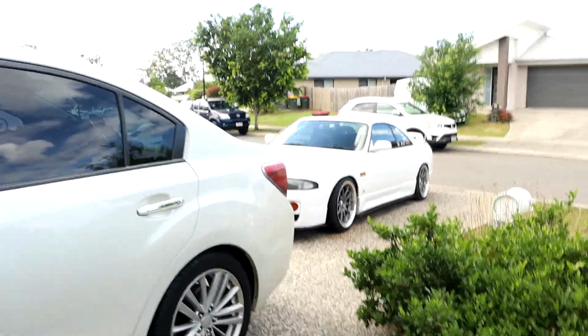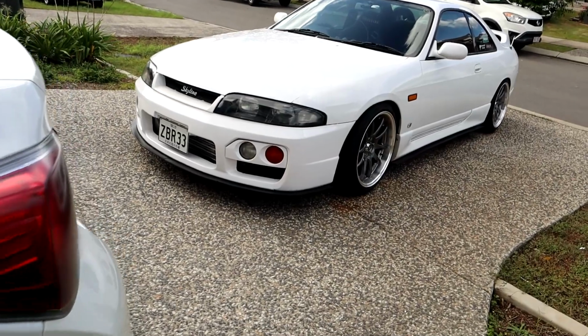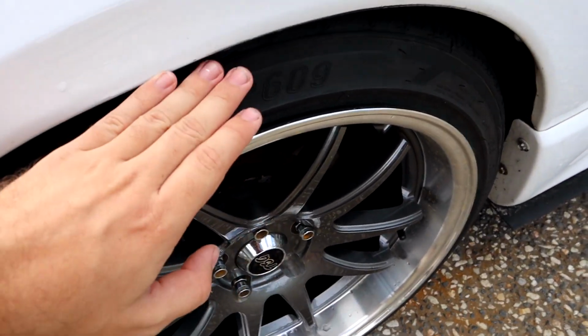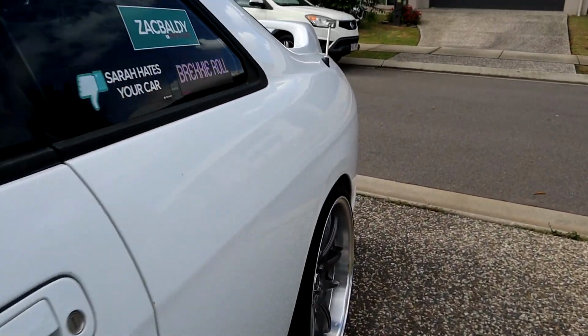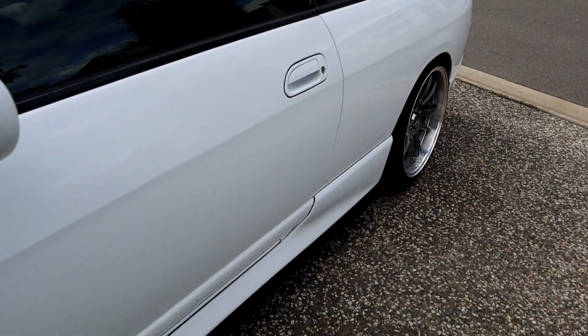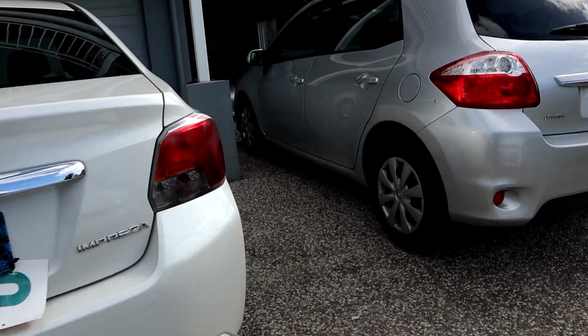Alrighty guys, so last week we had a bit of fun with the R33. As you guys can see, we now have it sitting nice and pretty on a set of TSG Spokey Boys. Now these right here, 18 by 9.5 plus 15, and then we lowered it and made it look so freaking sick. So I told you guys it was a big week for wheels, so RX7 time.